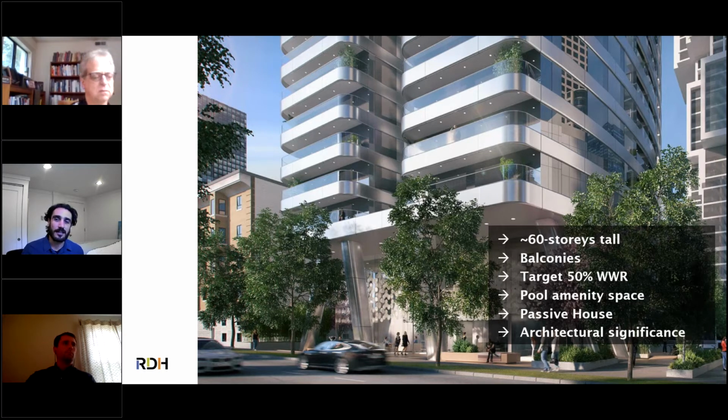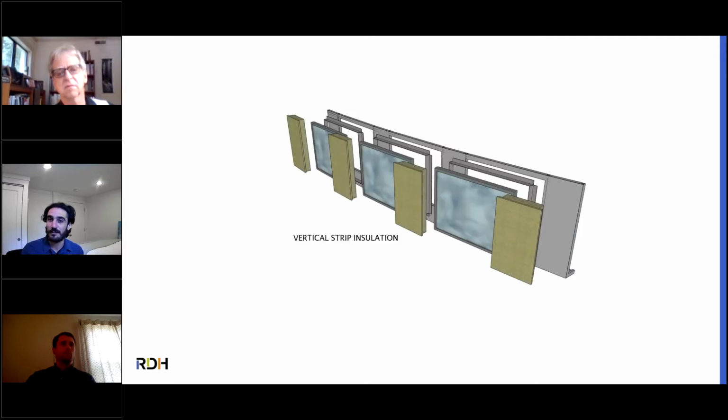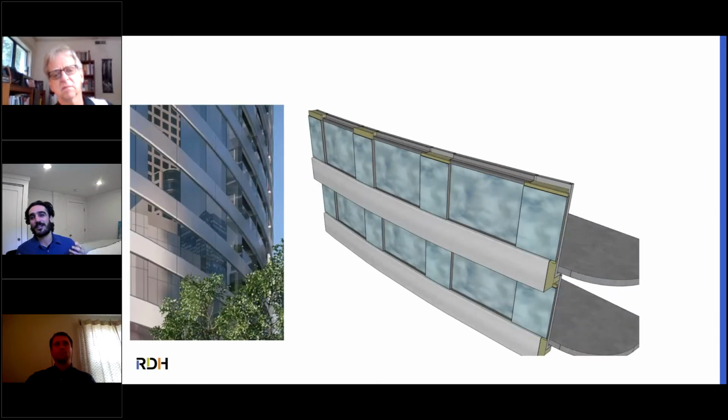This is another tower. These are conceptual images of a design for passive house. It's 60 stories tall, and this is a steel frame structure rather than the CLT structure we were showing previously. All our insulation is outside, so we're properly insulating our spandrel panels. The spandrel panels are clad with a glass spandrel, so it looks like the glazing. In a lot of ways it's comparable to the look of our curtain wall system. We've got a curved metal panel here with this concept.